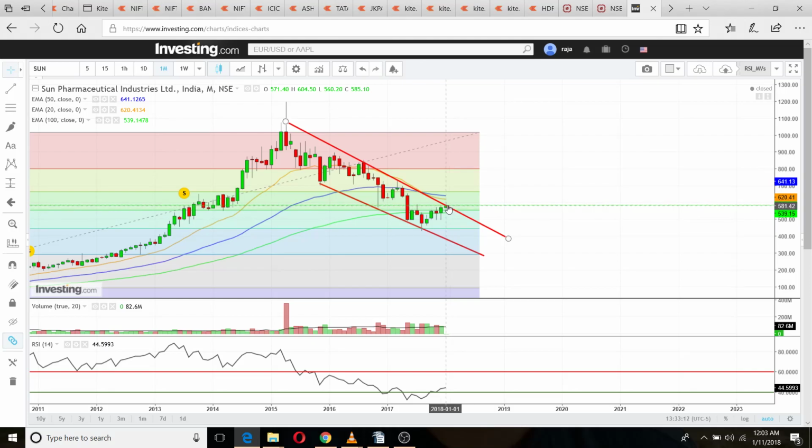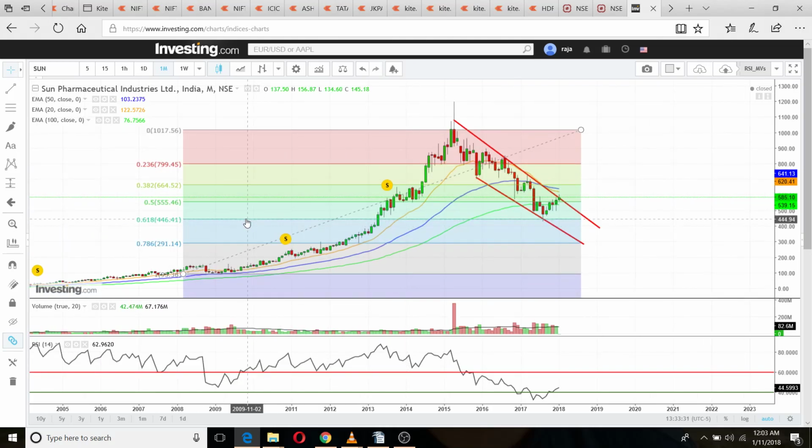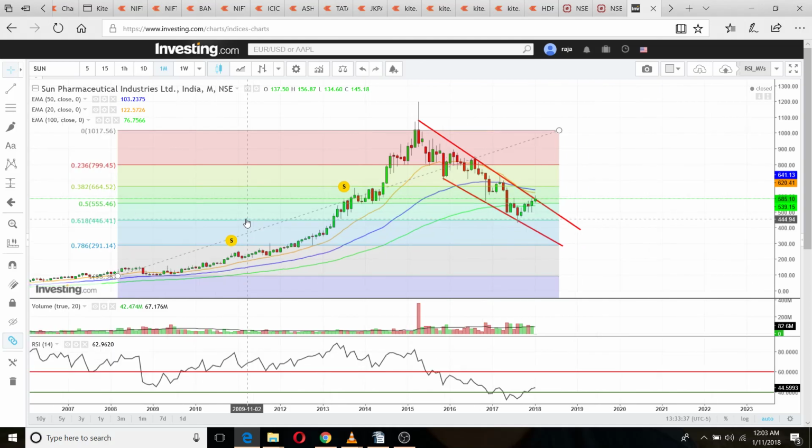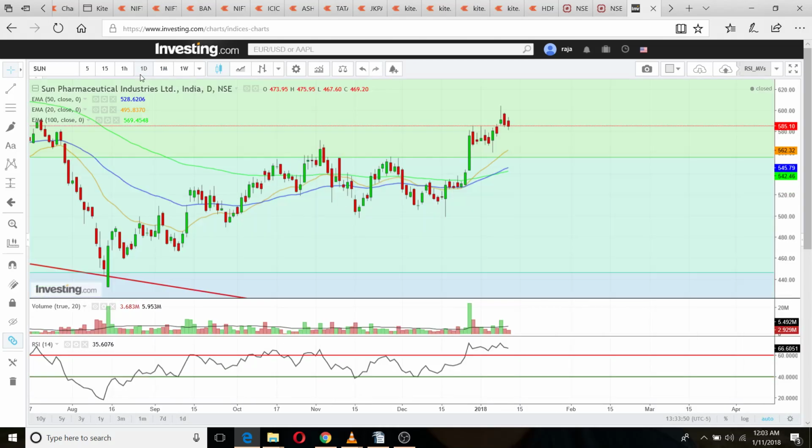So it always pays to be patient and see if price action goes above 640, then that would be a good level where we can say that a breakout has actually happened and we can buy it. Now what is positive here is it has taken a support at around the 61.8% retracement level, which we know is the golden ratio and is a very good support. So chances of Sun Pharma breaking out from this level are high, but let's wait for a few days, wait for confirmation and see that actually happening.